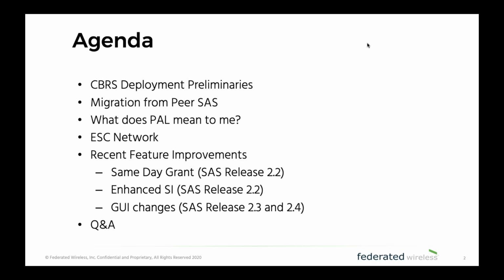Then we'll talk a little bit about the process of migration over from a pure SaaS, just so that we do this all the time, and just having everybody's expectations in the ecosystem all set to the same thing makes everybody happier before the process is underway. We'll talk a little bit about POW. Then I'll touch on our ESC network, and then if there's time, I'll talk about some of our recent feature improvements in the SaaS that we've made over the last few months. And then we'll take whatever questions we've got.